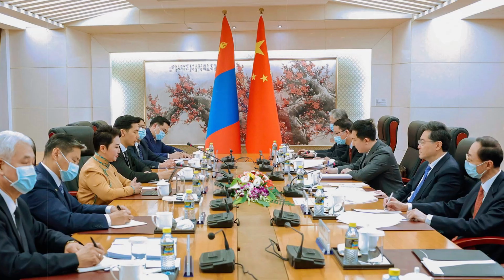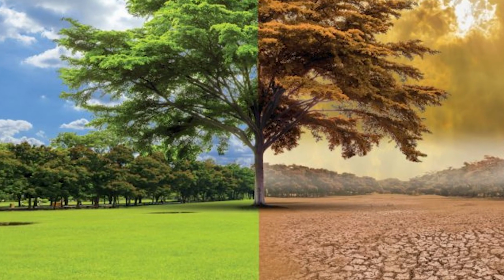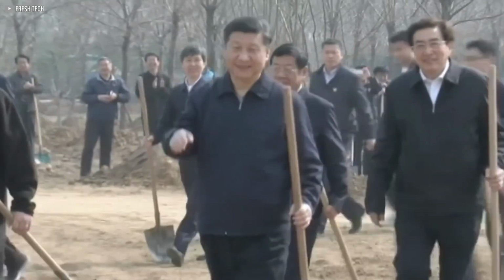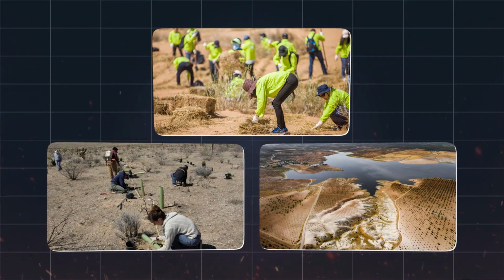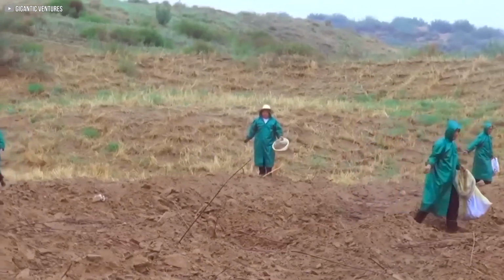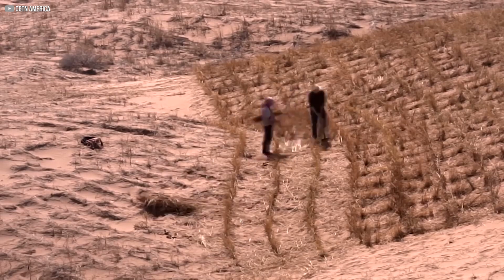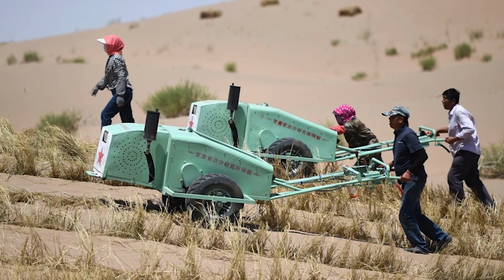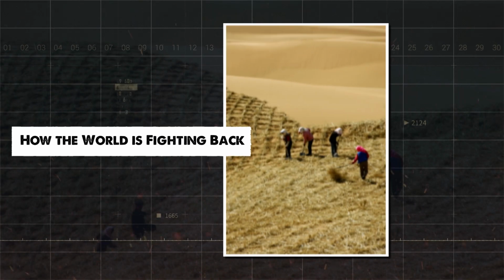This global outreach is part of China's broader commitment to environmental conservation and combating climate change. In addition to the straw cell technique, China has also shared its knowledge of other desert reclamation methods, including tree planting, soil conservation, and water management strategies. The country's expertise in desertification has made it a key player in international environmental initiatives, and its influence continues to grow as more countries adopt its methods. With China's desert reclamation technology making waves across the world, what other innovations are helping to fight desertification? How the world is fighting back.